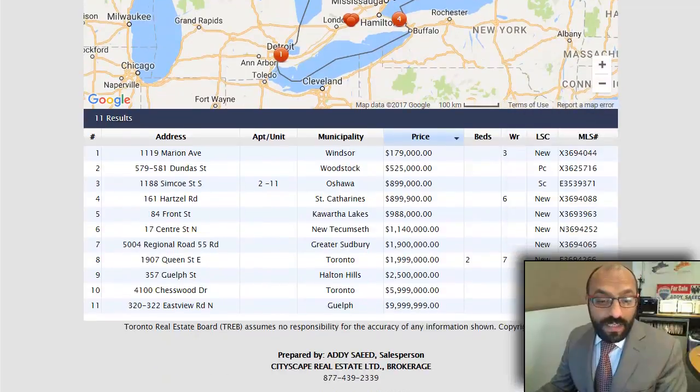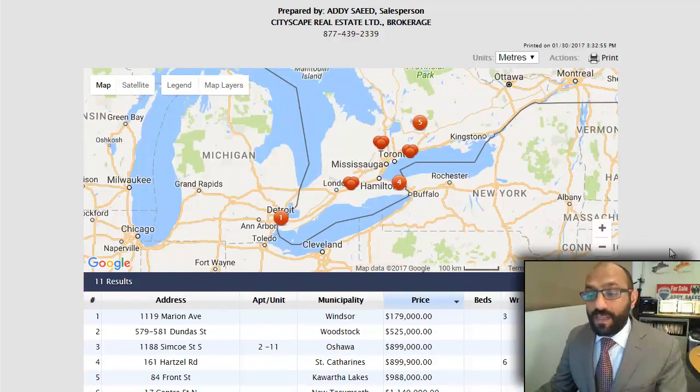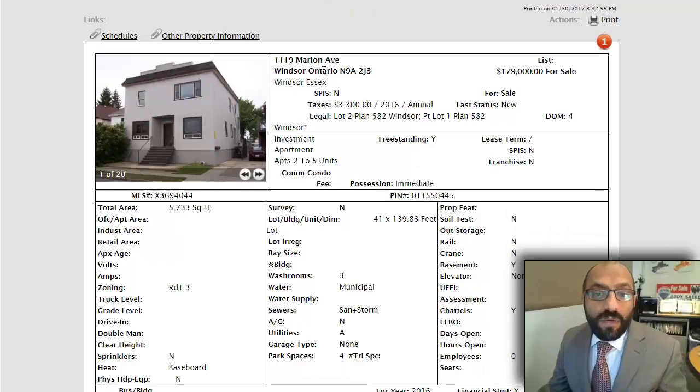So in today's email, we have 11 properties we're going to be checking out. Quite a big area that we're looking into. So let's get started. The first one we have is a triplex in Windsor. 119 Marion, 179,000 is what they're asking for it.